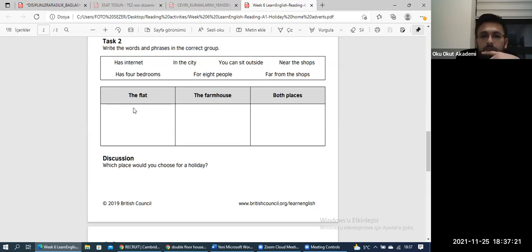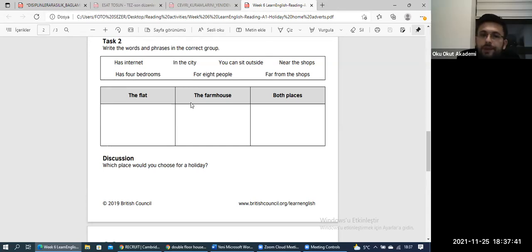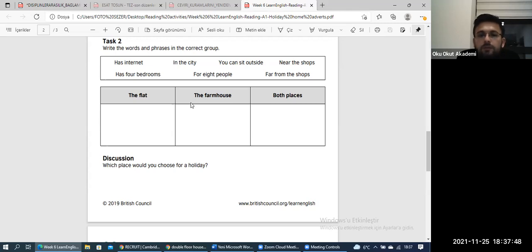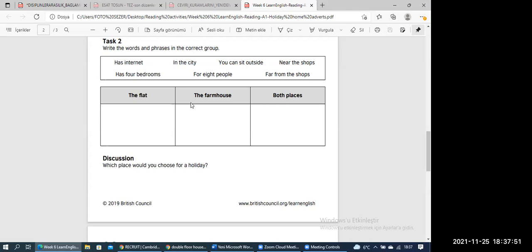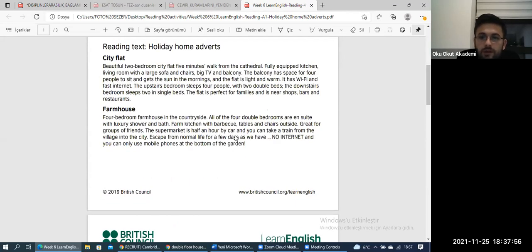What else? I think no. Yeah, the second one, the farmhouse. What are the properties of this? This farmhouse has four bedrooms, for eight people. Far from the shops. Yes, far from the shops.